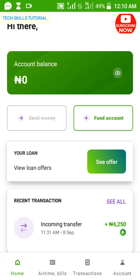So all I'm just showing you guys is that this is a legitimate app to borrow money online, and I'm not actually saying that this company is one of the best, but to me it is the best. I can actually address you to this company as one of the best companies which you can do business with.